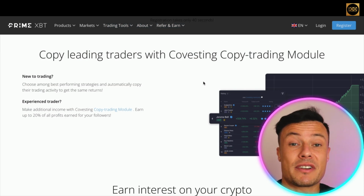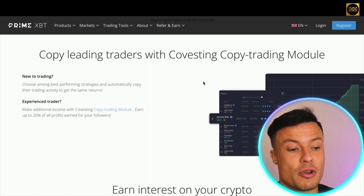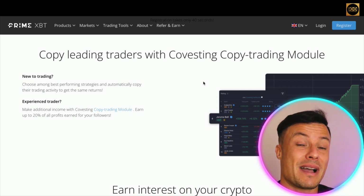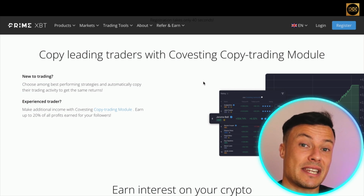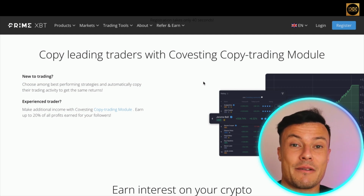If, however, you are a successful trader and you want to be able to make more money from your trading strategies, then you can also make up to 20% profit of all the traders who are following you. So if you think about how that works, guys, if you had thousands of people potentially copying your trades and you're successful, then you'll make 20% of all the profits they make on top of the profits that you're making from trading.